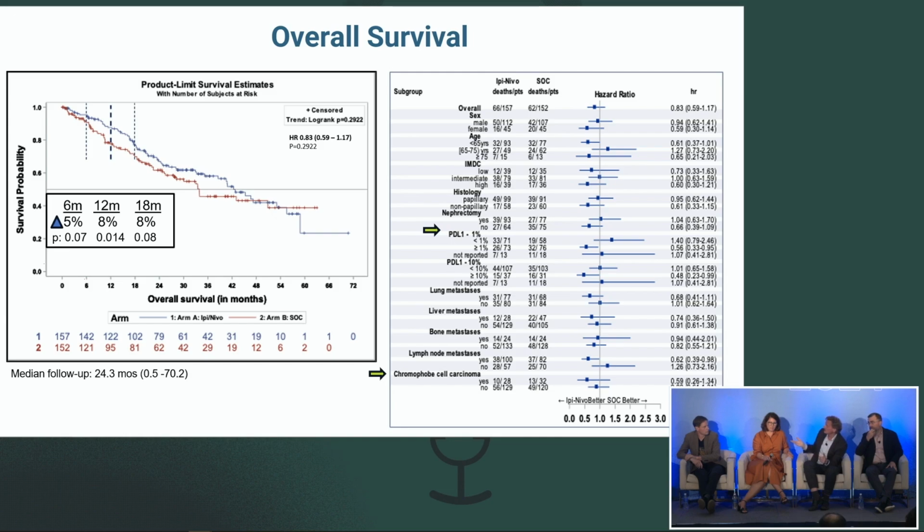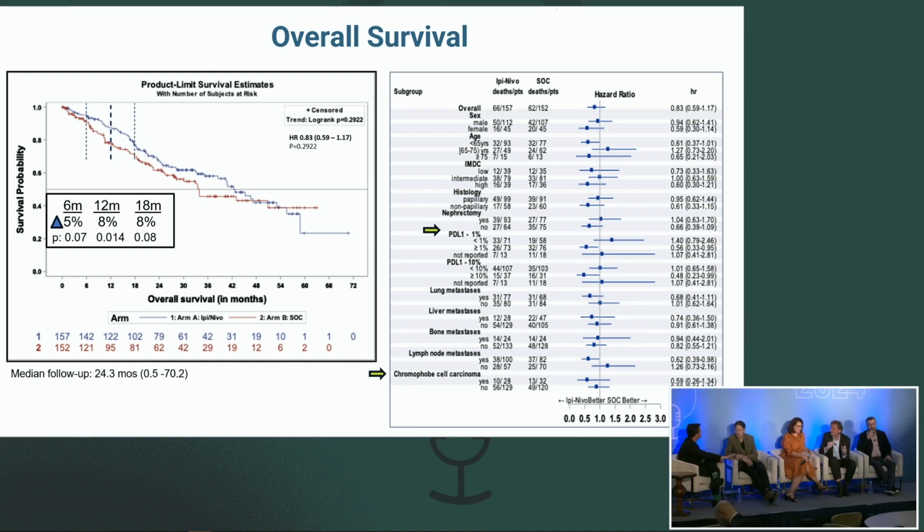I don't know when the trial started, right? It must have taken some time. Yeah, 5 years ago. So that was before we knew that chromophobe doesn't really respond to immunotherapy, et cetera. So kudos to the Germans. Absolutely. I'm not being critical of that. I'm just saying we should look at the subset.